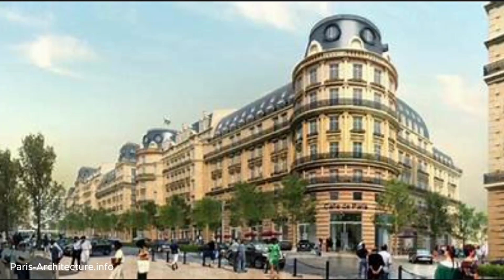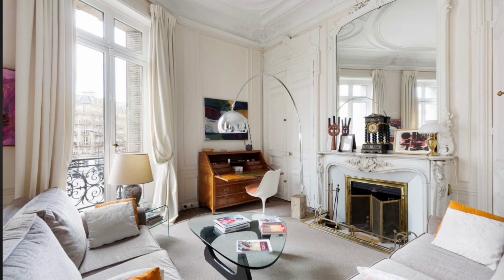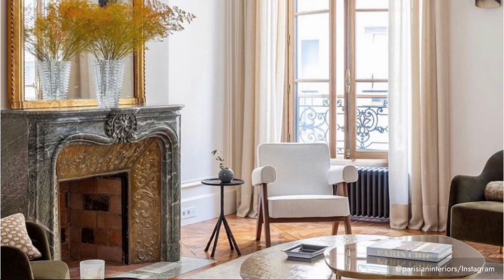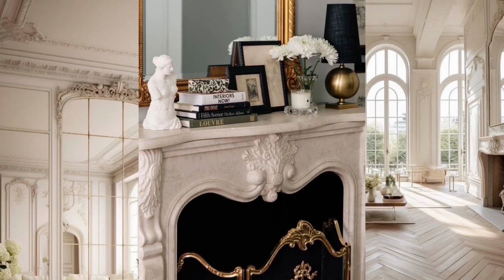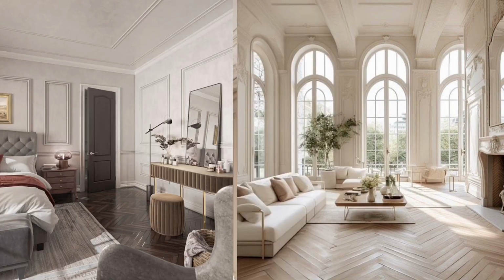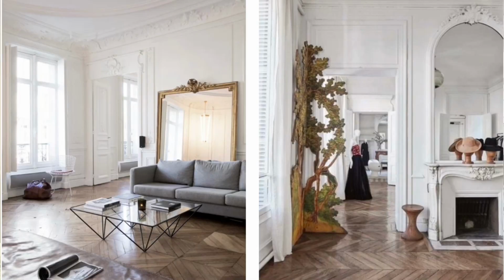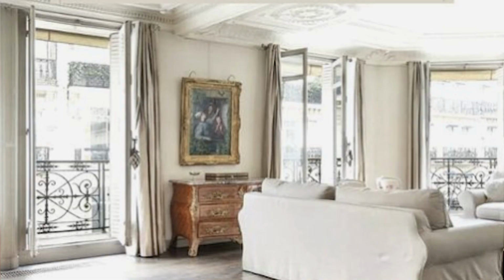Picture this, Parisians living in those Haussmann buildings with ceilings reaching for the stars, French windows that could tell stories, moldings so fancy they make you blush, marble fireplaces or stone like mine to cozy up, herringbone oak floors that are practically art, and balconies straight out of a romance novel. Now, not all of us are lucky enough to call a Haussmann building home, but who says we can't sprinkle a little Parisian magic on our own space?